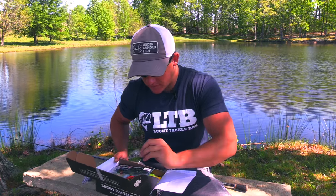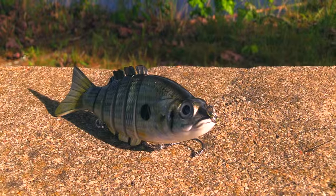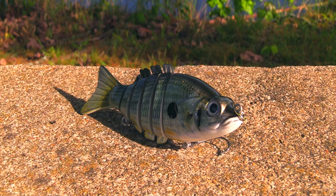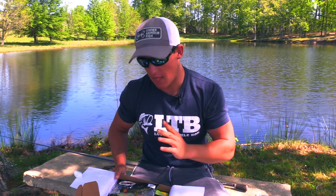So the baits I got in here, I'm just gonna go over them really quick. I got a swim bait right here. As you can tell, split in the middle, so it's gonna have that live action. And it looks pretty much like a bluegill, so I mean, that's pretty good. There's a lot of big bluegill in here, and that's gonna be perfect.